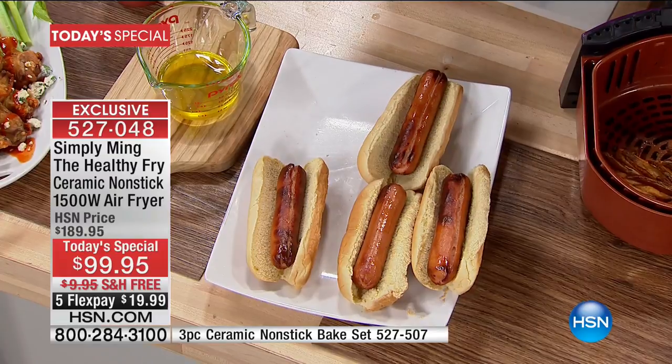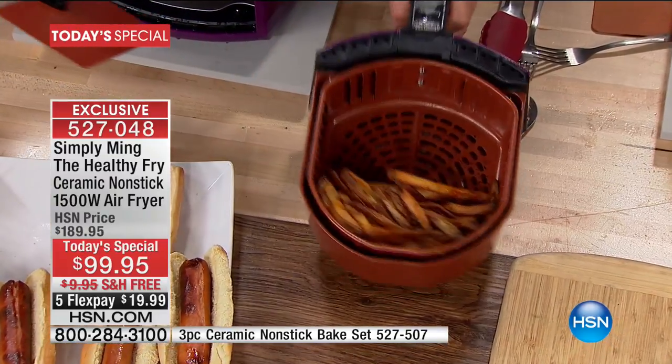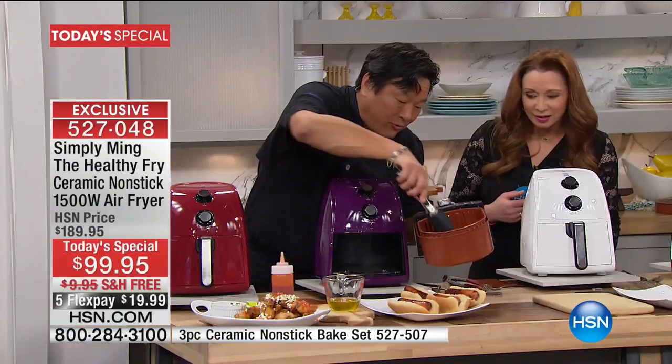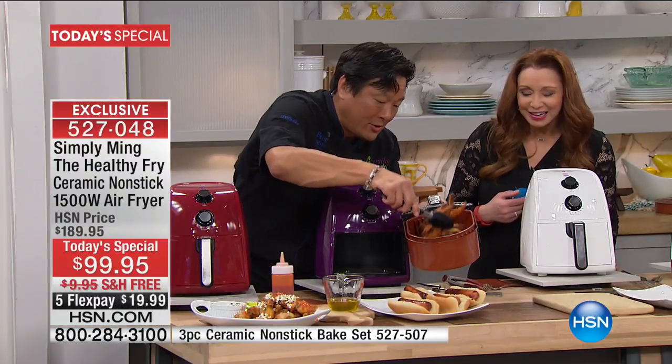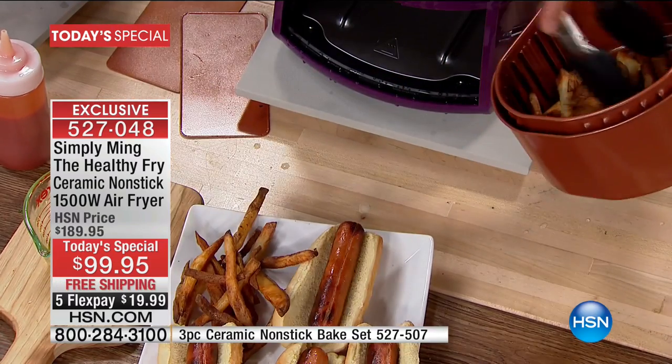We have this separator. So yeah, for $19.95, you're getting this separator. So then we can separate and do French fries on one side. But listen to this. You have to hear the crunch. This is crunchy. And these fries have never been fried.